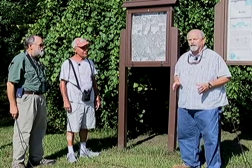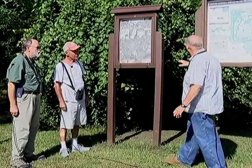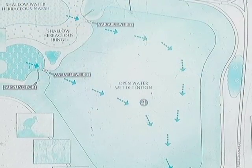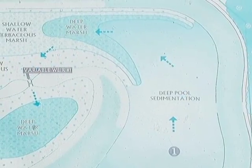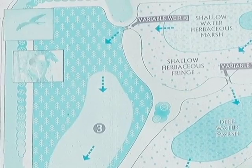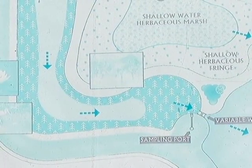Let me tell you a little bit about Audubon Park. The city of Deltona, working with the St. Johns River Water Management District, developed this area as the Ledford Regional Surface Water Treatment Facility, which simply means there's a large area that when we have rain, water runs into it. The city looked at it, senior management said, you know, we can do a lot more with this than just having a big flat area for water to soak into. So the city developed a park around this area. Working with the Audubon Society, working with city staff, it's turned into, as I said, one of the premier birding spots here in West Volusia.